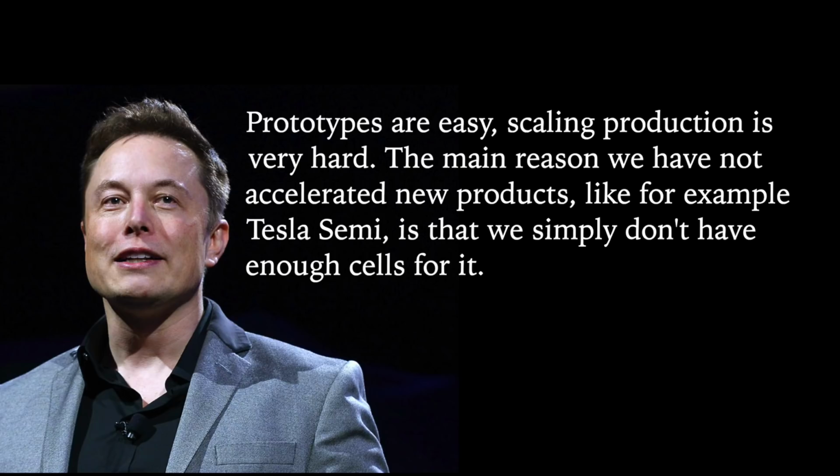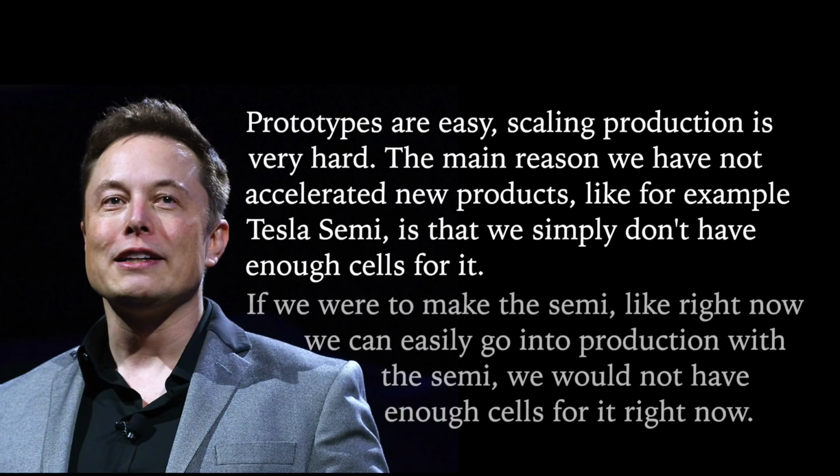The main reason we have not accelerated new products, like for example the Tesla Semi, is that we simply don't have enough cells for it. If we were to make the Semi right now, we could easily go into production with the Semi, but we would not have enough cells for it right now. So we know the limiting factor of bringing the cars to market is battery availability and production.